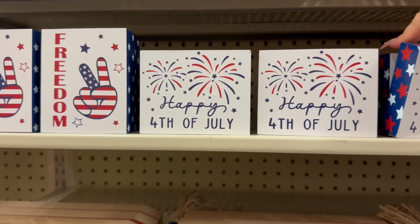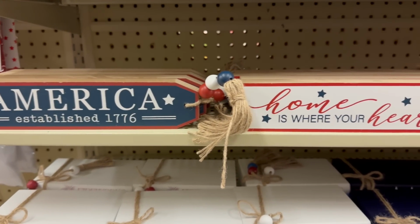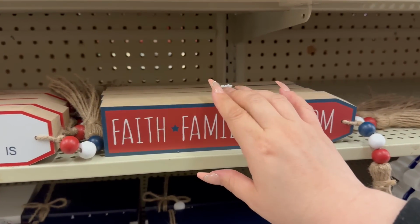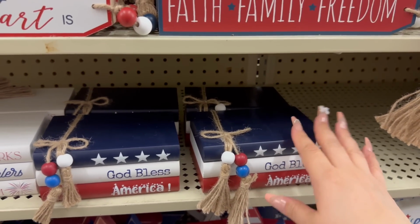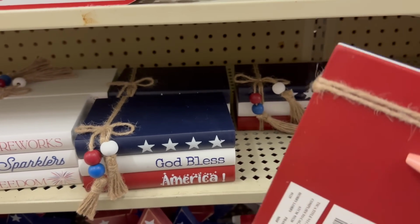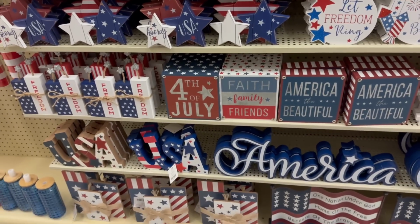And then freedom. Now over here you have the tag shaped decor. This one says America established 1776. Home is where your heart is. Faith, family, and freedom. These are going for $5.49. Right over here you have the books, the stacking book decor. These are going for $5.49.